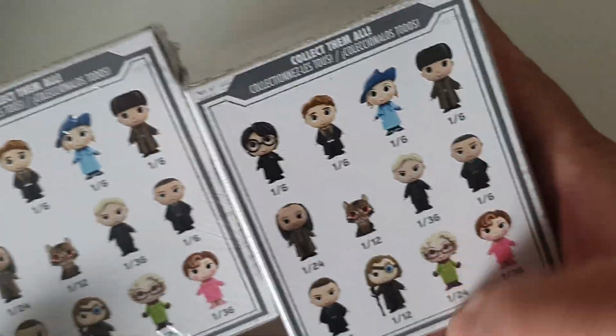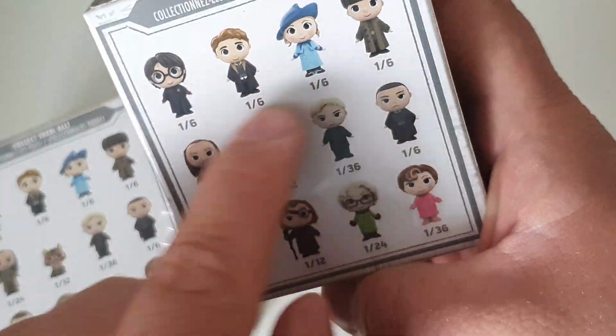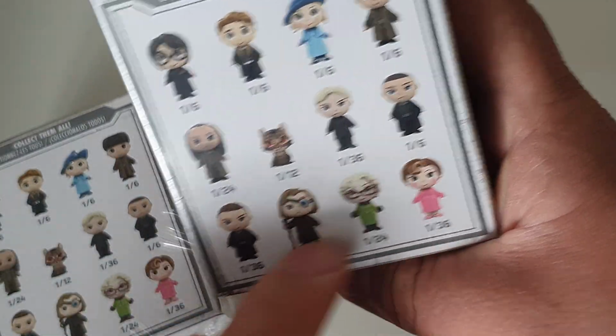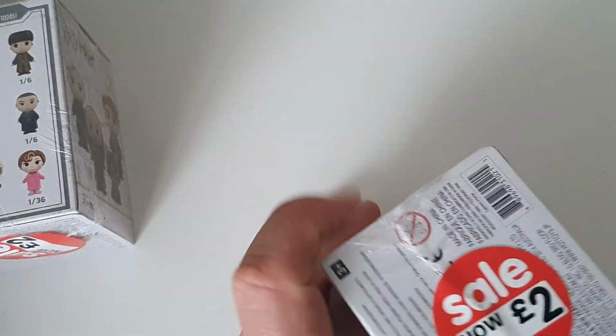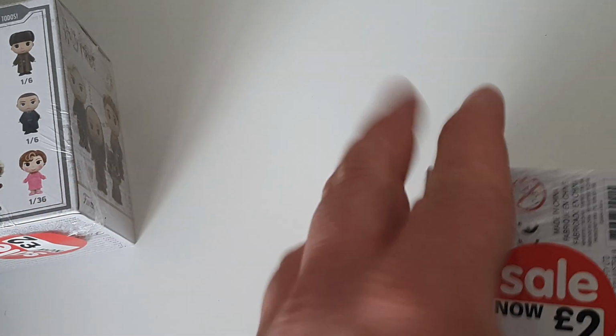And these are all what you can get in it. The top ones being the common ones and the more rare ones being the bottom ones. So let's crack into this and see what we get. These boxes do look real nice as well.